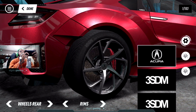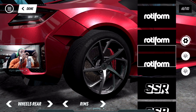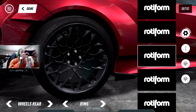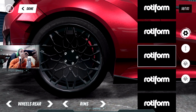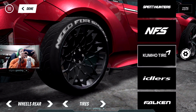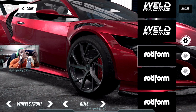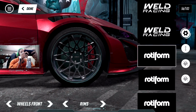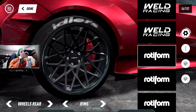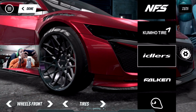Alright, as for rims, I have no clue because they just. Let's see, what are the Rotis in here? They have. They do. Okay. And then we stretch them. Idlers, my friend. Idlers. And my Rotis. Oh, they have these. That's even better. Stretch them idlers, my friend.